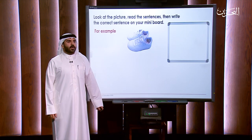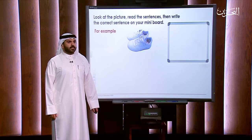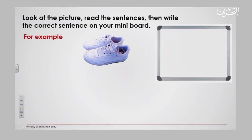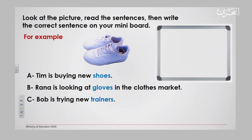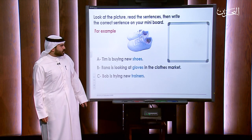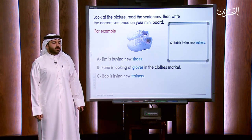Look carefully. I want you to look at the picture, read the sentences, then write the correct sentence on your mini board or your papers. Here we have a picture of trainers, and we have three sentences. You should choose the correct answer. First we have, Tim is buying new shoes. B, we have, Rana is looking at gloves in the clothes market. And C, Bob is trying new trainers. So, we know that the answer is C. Bob is trying new trainers.